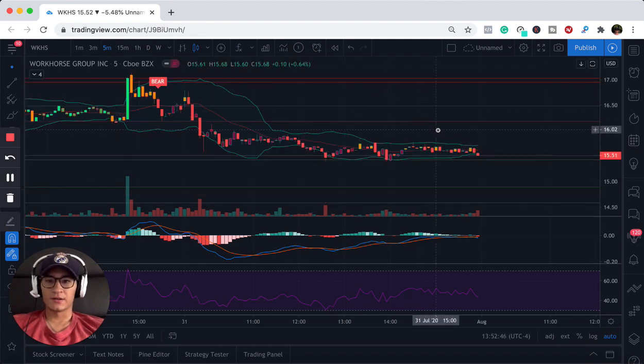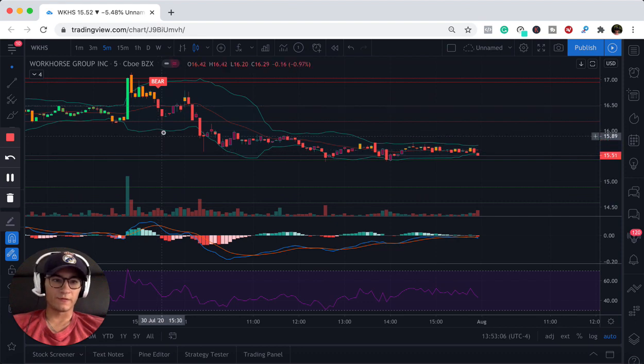Right here, this is a 5-minute chart of, again, the overall direction here is bearish, right? So look at this bear signal here, from 1648, and now we are sitting at 1541. So yeah, could have made some good profits if you would have bought a put option here, 1550 strike put option, maybe a 16 strike put option, just to be on the safer side.